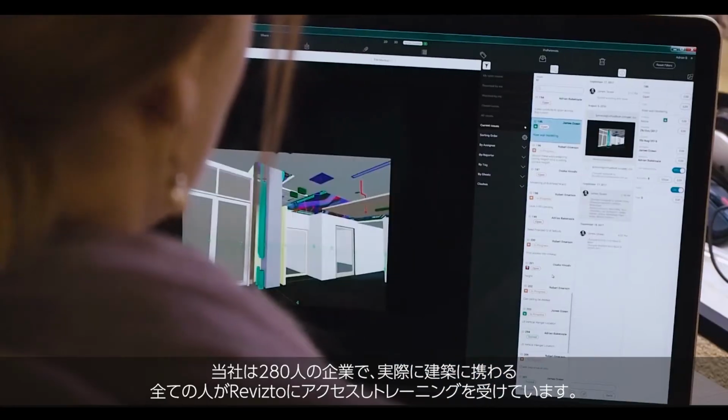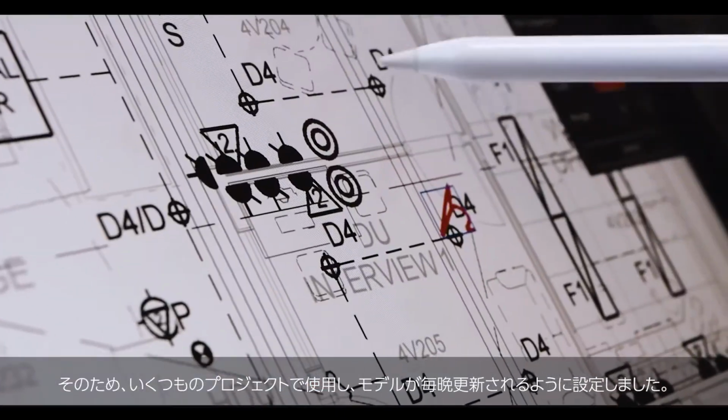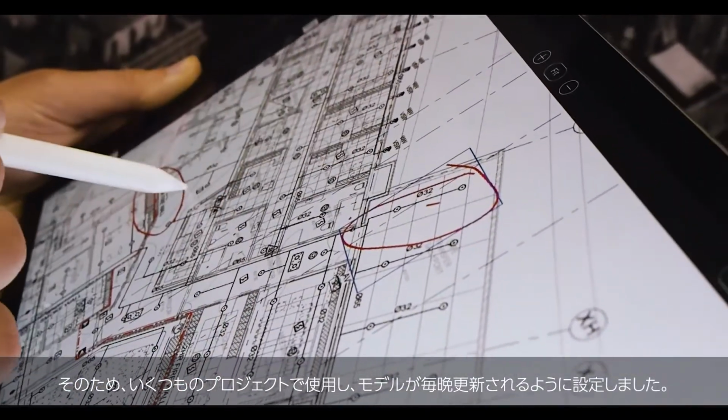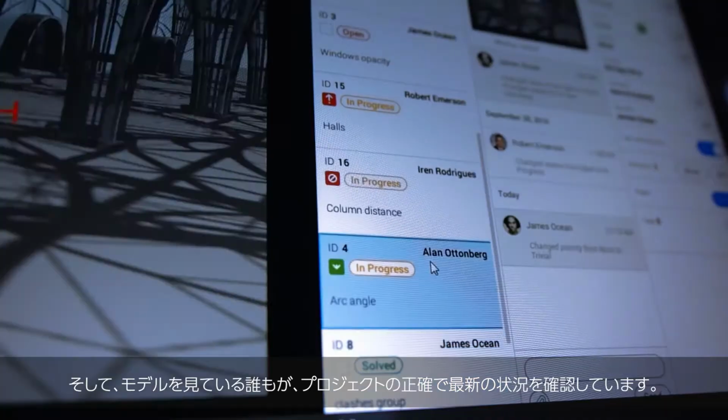LHB is a 280-person firm, and everyone who works on buildings actually has access to Revizto and has been trained on it. So we've used it on a number of projects, and we have it set up in such a way that models are updating every night, and everybody who's looking at models is looking at accurate, up-to-date representations of the project.